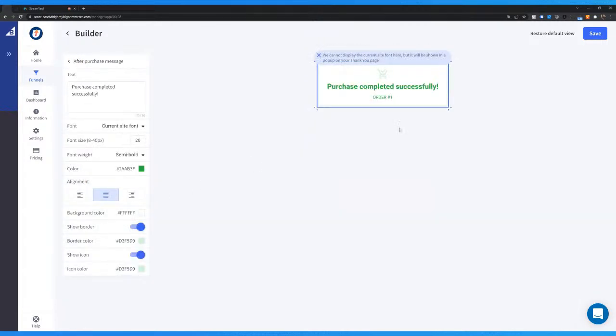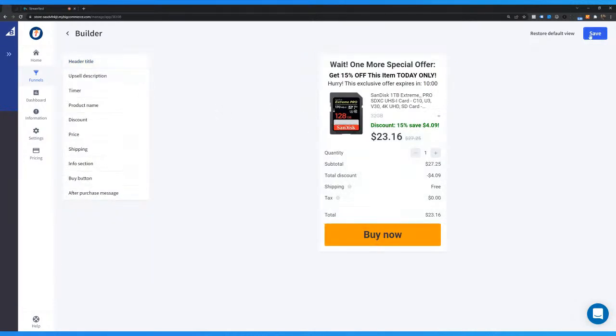This is a message that's shown to your customer after they add the post-purchase offer on your thank you page, to inform them that it went through successfully and thank them. So you might want to add a little thank you message here or something along those lines. So that's pretty much it for creating a funnel and working with our builder.